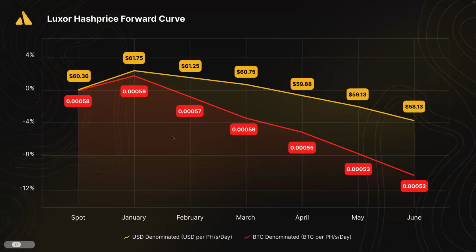So in order for us to discuss a potential look ahead analysis or any potential movement in 2025, it's important to first understand the Luxor hash price forward curve here. This provides a projected outlook on hash price, which is a key metric for mining profitability. It's calculated from the current Bitcoin network difficulty, block rewards, and transaction fees, combined with projected Bitcoin price and market dynamics.